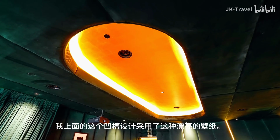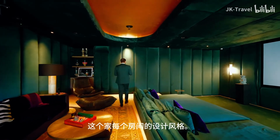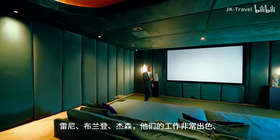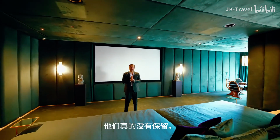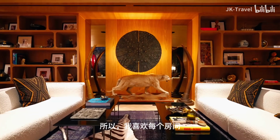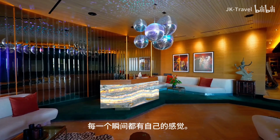This cove design above me with this beautiful wallpaper. I'm just out of words the way every single room is designed in this home. I got to give big credits to the design team. Rainey, Brandon, Jason, they did a phenomenal job, and they really didn't hold back. They wanted to make sure their vision was executed to 100%. So I just love that every single room and every single moment has a feel of its own.